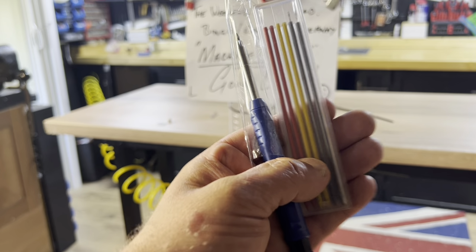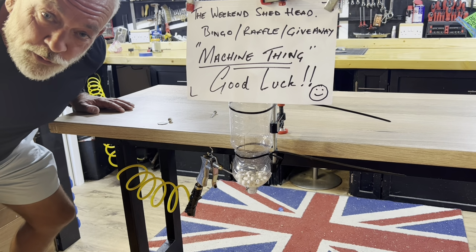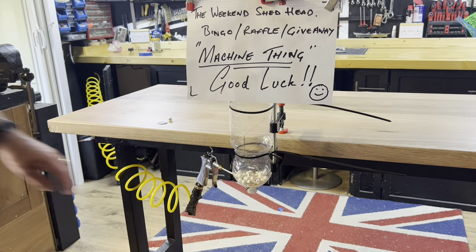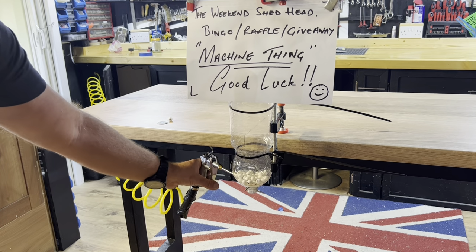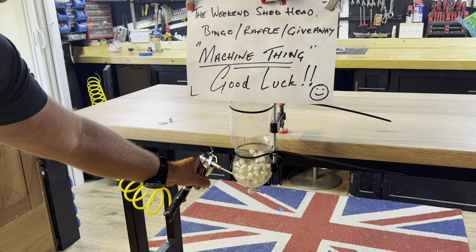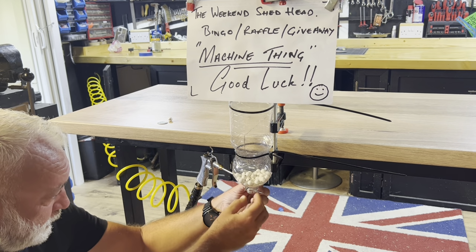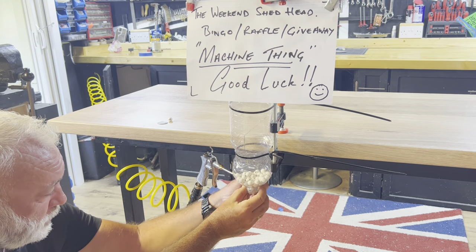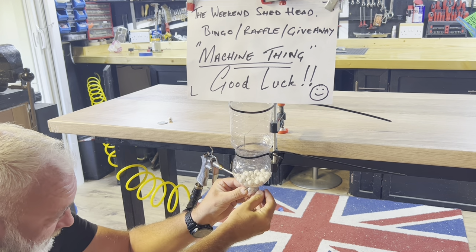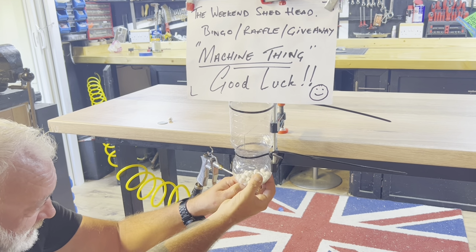A runner-up prize. Another pencil with some more LEDs. Let's give it a whirl. Let's fill the compressor first. Put the nail back in. Right, let's give it a whirl. Good luck. Pin back in. Oh, that's in a bit easier. Let's catch it this time.